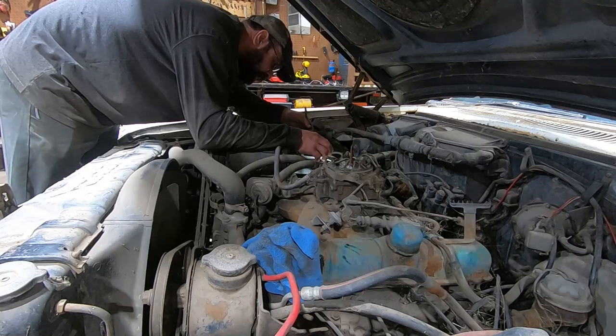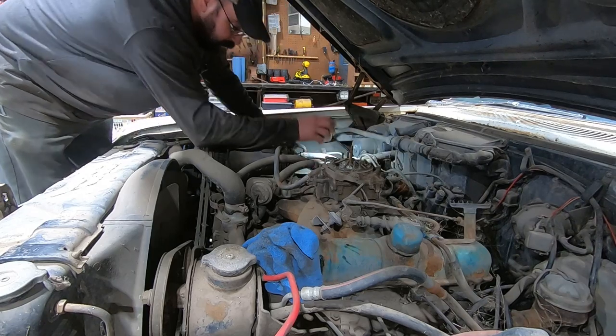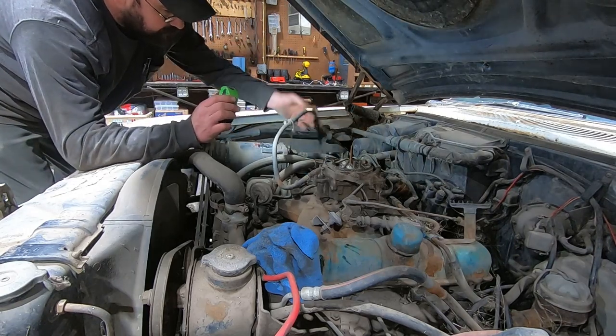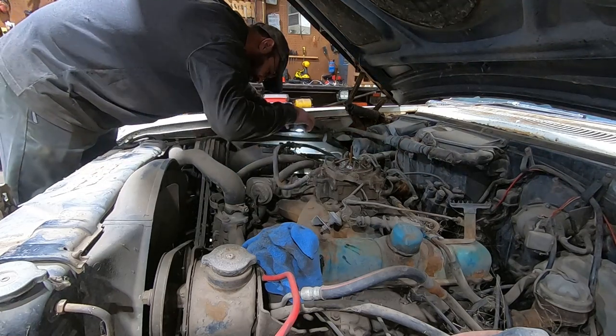Well, that's neat. It goes right into the block. There's no dipstick tube. It's just machined into the block. Buick. Cutting edge technology. Oh, and the fuel hose isn't hooked up. That's not how the water got in there.